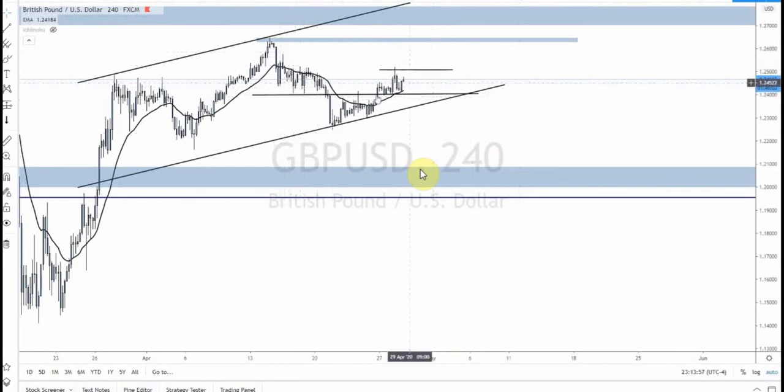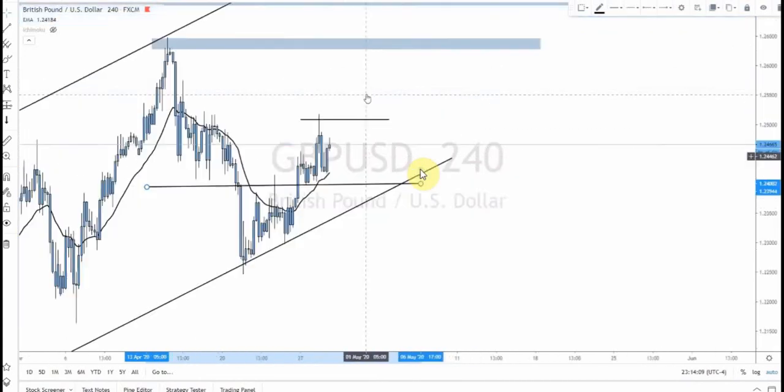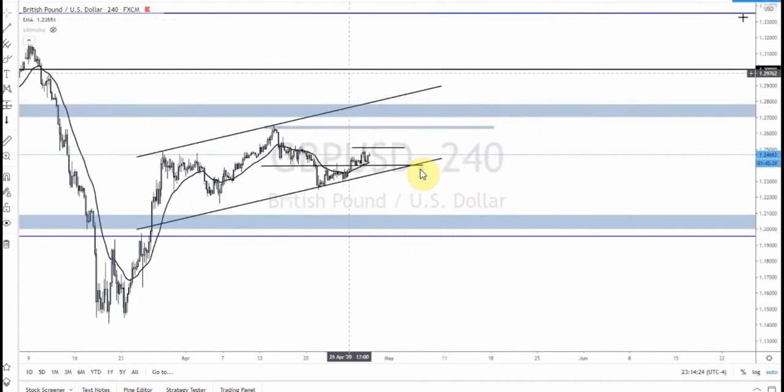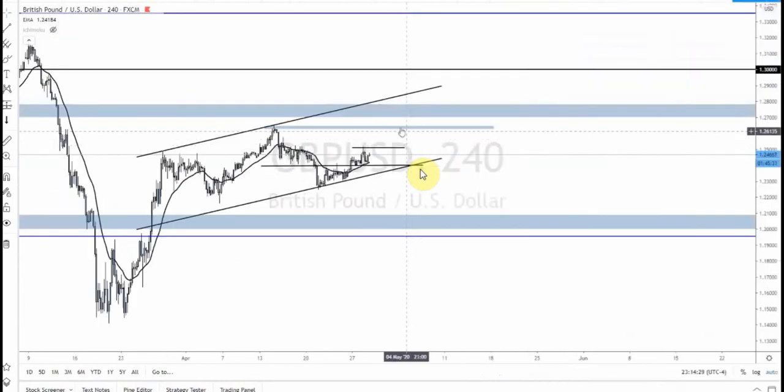These are my key levels here, this and this. You see price reacted here. Now I want to see a move past this and continue, or I want to see a move past here and continue. But I can't forget these major structures here. If we break this, big. Yeah, if we can break this and get a good test, we could see major pips to the upside. So that's what I currently see on pound dollar.